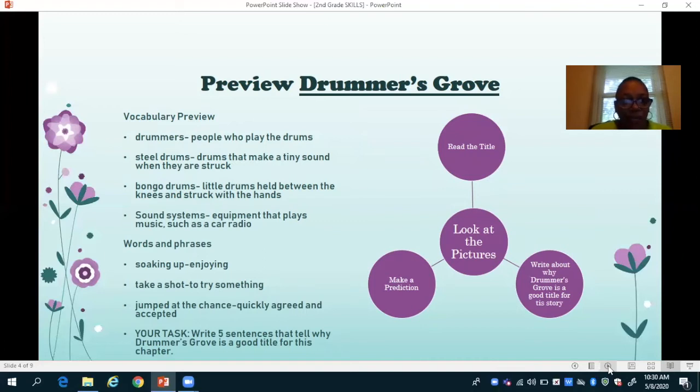And so in this story, you'll hear the phrase soaking up. And so by soaking up, that simply means enjoying whatever you are participating in. You're taking it all in and you're soaking it up, okay? Then take a shot. Take a shot means to just try something. Just see if you can do it. And if you can't, okay, keep trying. And if you can, you know, that's awesome. So you take a shot, especially at things that you're not used to trying before.